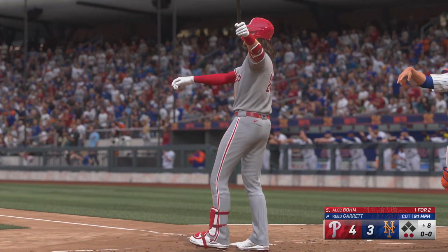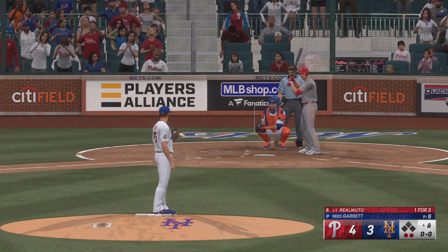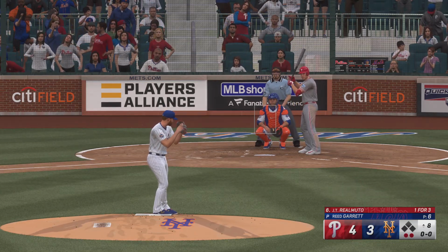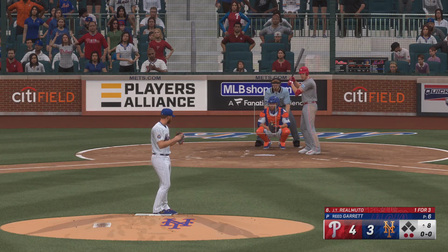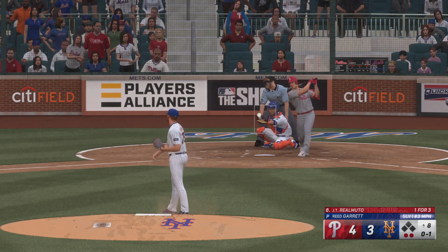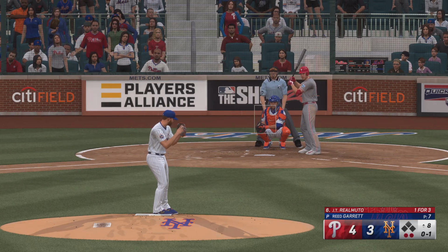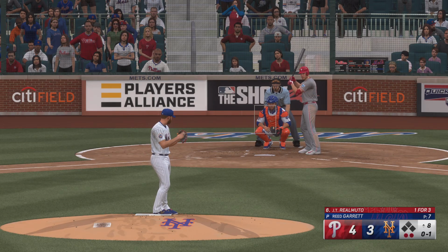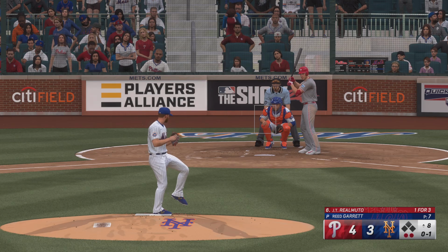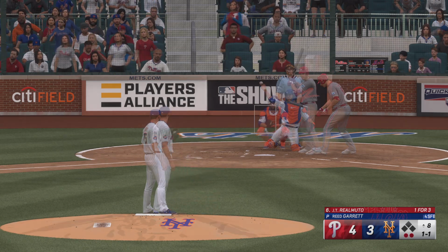It misses. It's a strikeout. He's really good hitting the baseball the other way, so credit the pitcher for having him out in front of that pitch. Clearly he had him fooled. Realmuto at the plate with 2 away. Swings through that one. And now the count is even.